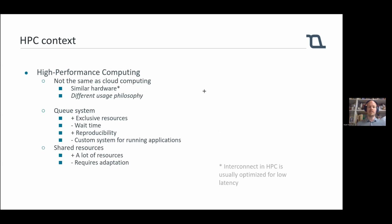But what do I mean when I say HPC context? Well, HPC, computers, clouds, laptops, all a lot of technical terms that need some explanation. So high performance computing is basically the same as cloud computing, but not exactly the same.